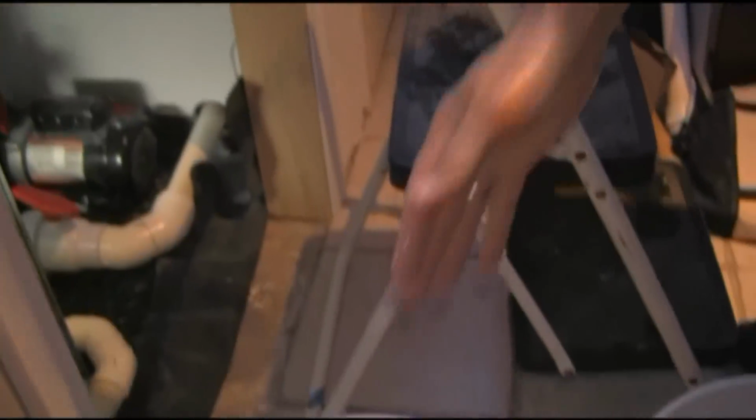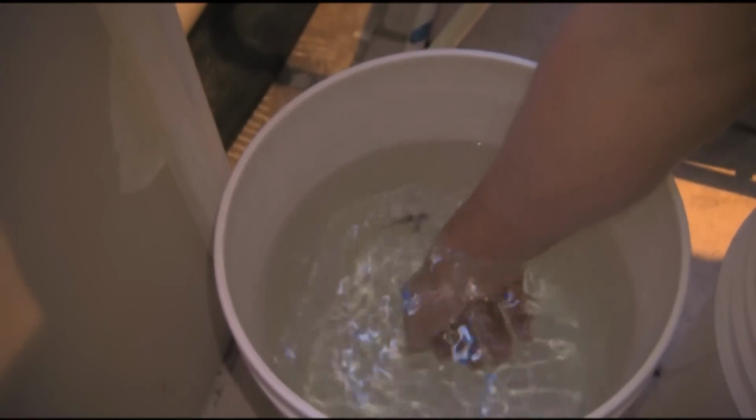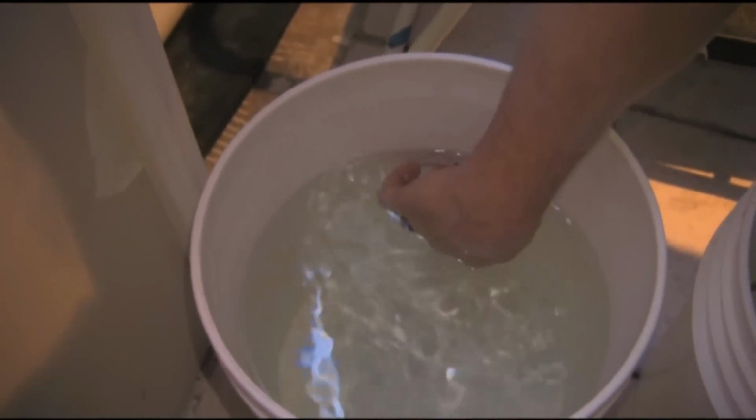The fish master. He is the fish whisperer. Look at that. They just want to go into his hand. They know they've got bigger pastures ahead.